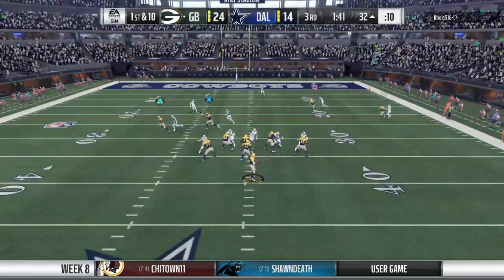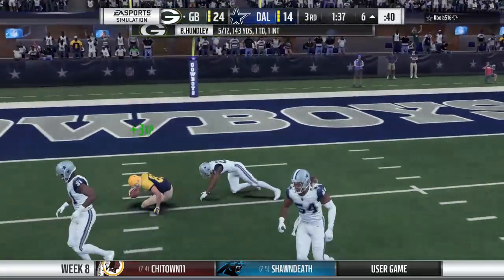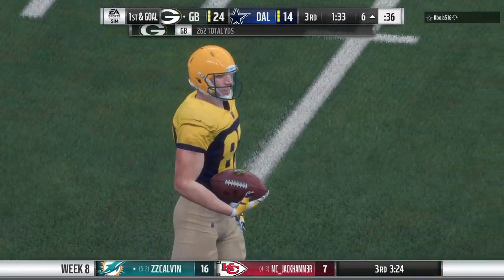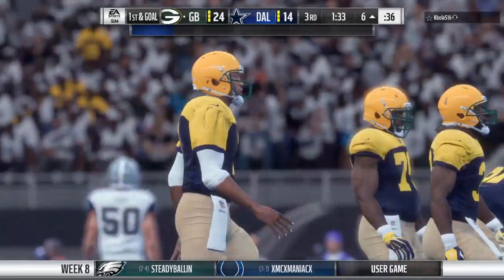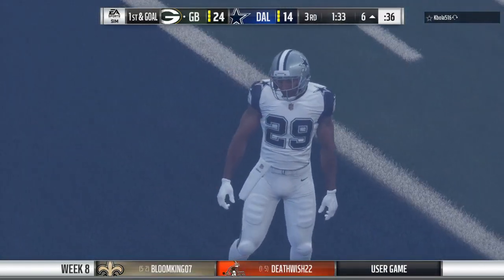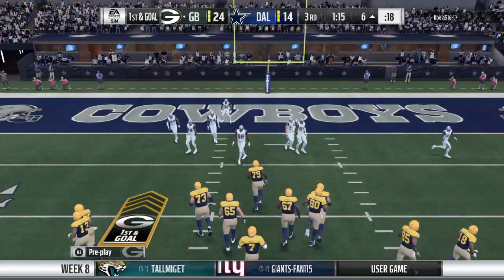Now a play fake here on first down. That is caught at the 7. And down he goes, taking it inside the 10, just shy of the 5 at the 6. A good pickup there, 26 yards. So the chains are on their sides. It's first and goal from the 6.